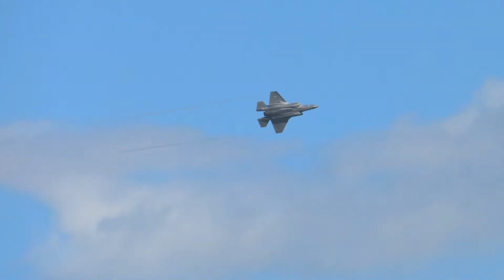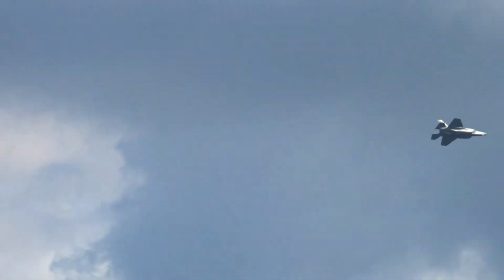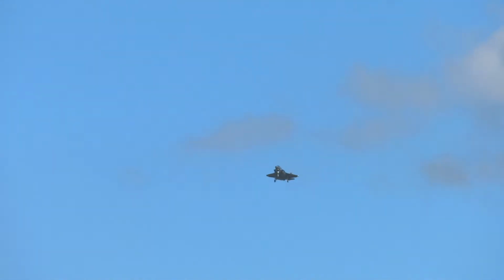And a nice break coming up for you guys with the F-35s. Four-ship landing. And you can see they're hovering into land now. Nice shot of RAF Marham F-35s.